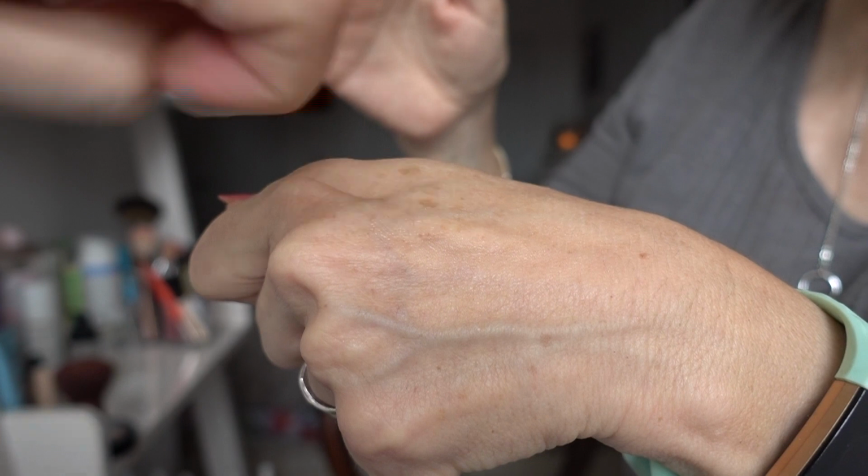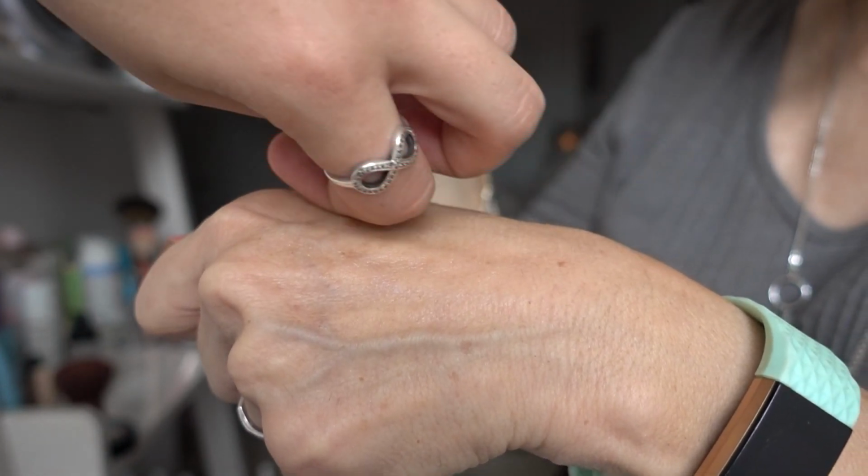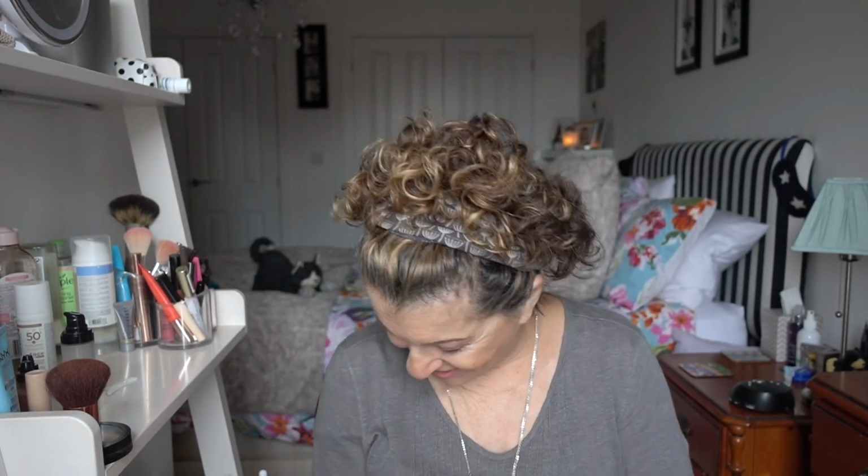Oh, no, I've got horrible nails. Right. Oh, it feels slimy. It does, it feels slimy. It feels smooth, but it feels slimy. Oh, it's like silk. Slimy was not the effect. It feels like silk, kind of like feather. It does feel slimy at first.